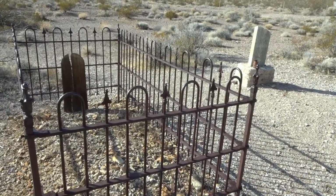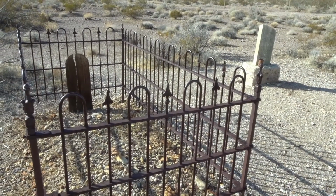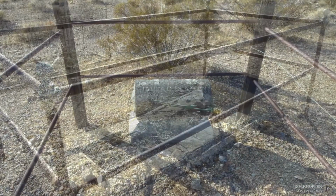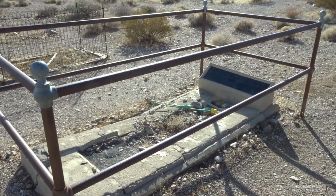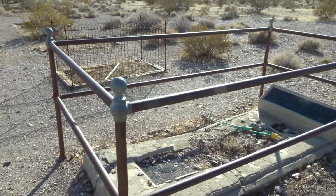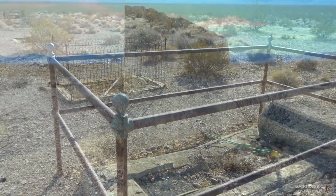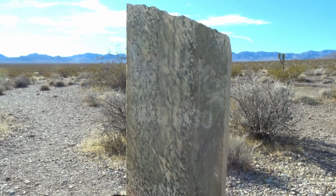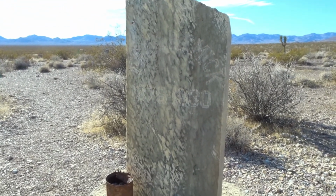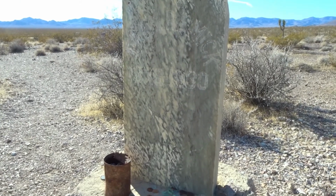This wooden headstone has elaborate fencing surrounding it. This headstone dates back to 1905, 1908 on this one, Annie Sisk, and no date on the other one behind it. This grave is from 1930. There are other more recent graves here from the 1980s and 1990s.